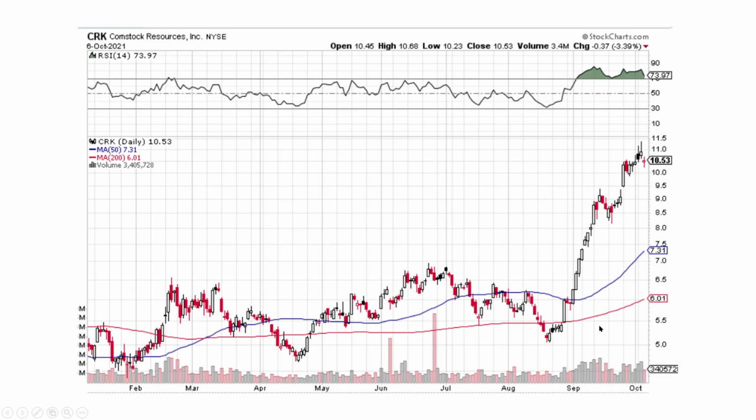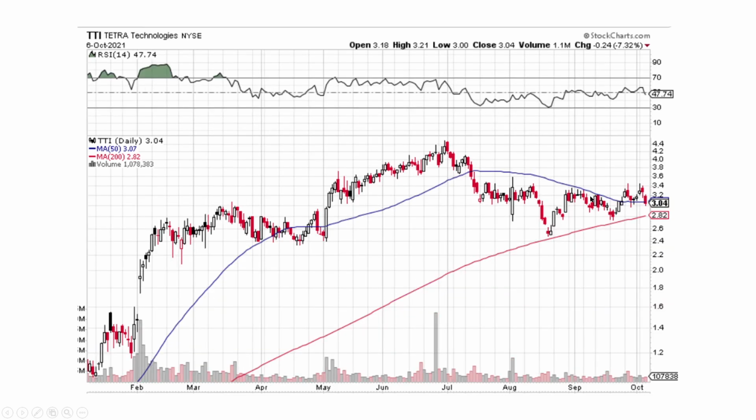Comstock's had a massive move from $5 all the way to over $10. It's a 100% move. So we could see a pullback here at any point. Tetra Technologies looks like it's getting a little bit tired here. We might see some more sideways action.